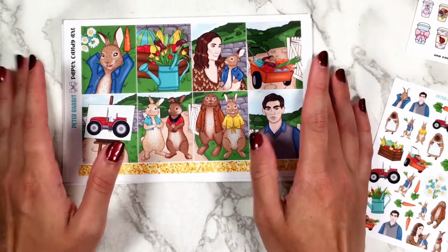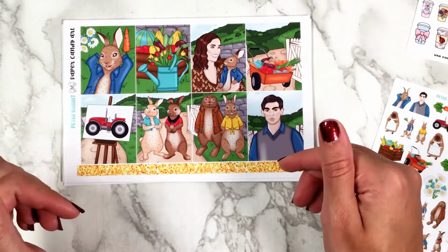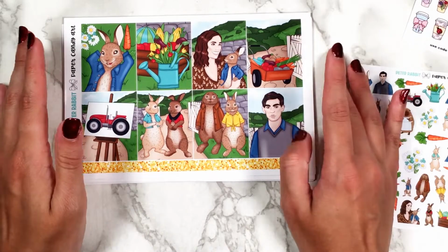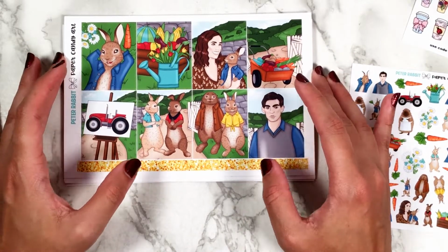So I like things with sequels. I like when there's more content in a particular franchise or universe than less. So if I like it and I like the second one, then that's even more reason that I'm going to be bummed if I miss out on this kit.